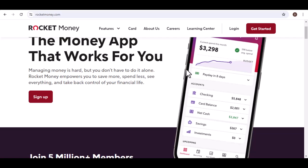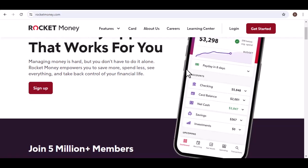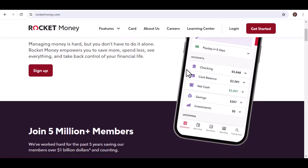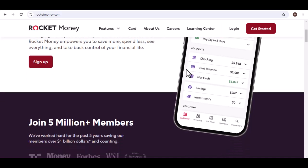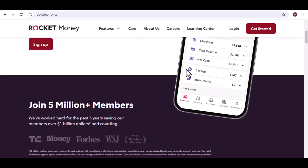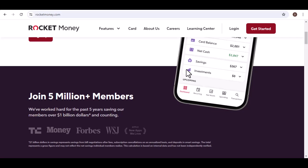So, if you're tired of financial stress and ready to take control of your money, Rocket is the perfect solution. By following these simple steps, you can create a Rocket account and start enjoying the benefits of a more organized and prosperous financial life.